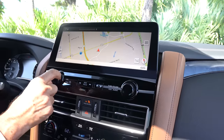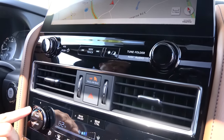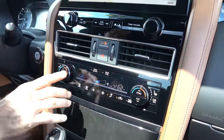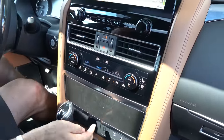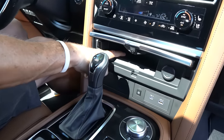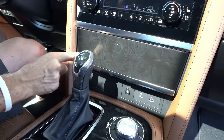I like the way they have actual knobs for tuning and volume. AC vents, dual climate control, heated seats, ventilated seats, push button start. Everything is real easy to get to. There's some more of that wood finish. Open up the door, what do we got? 12 volt, and we got wireless charging. So you got wireless Apple CarPlay, Android Auto, and wireless charging.